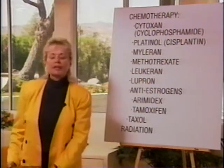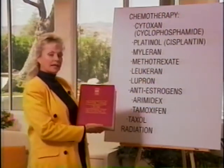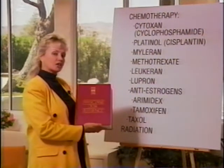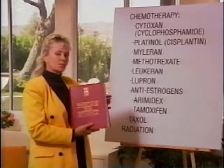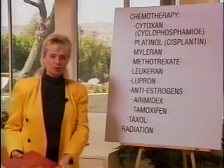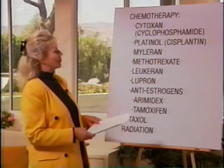In fact, this book, which is called The Physician's Desk Reference, is in every doctor's office. It contains lots and lots of side effects of the medicine. It's very small print, and every doctor has this, but frequently they don't tell you all the side effects of these drugs. Let me just go through a few.